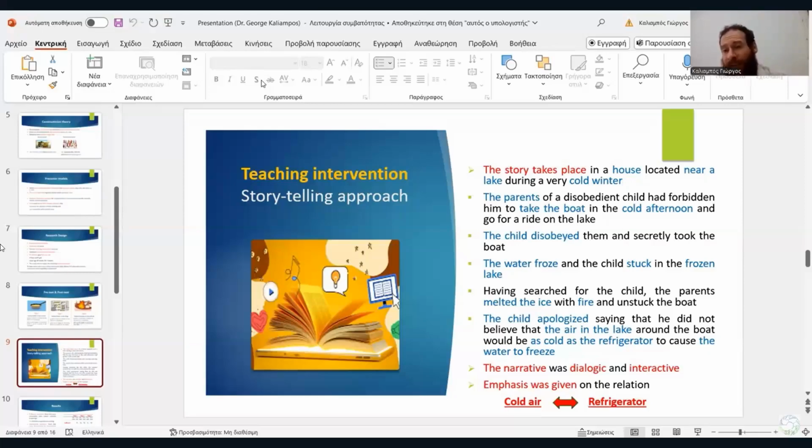And when they asked him why he did this, the child in the story answered that he did not believe that the air in the lake around the boat would be as cold as the refrigerator to cause the water to freeze. So the narrative was dialogic and interactive, and the emphasis was given on the relation between the cold air and the refrigerator.